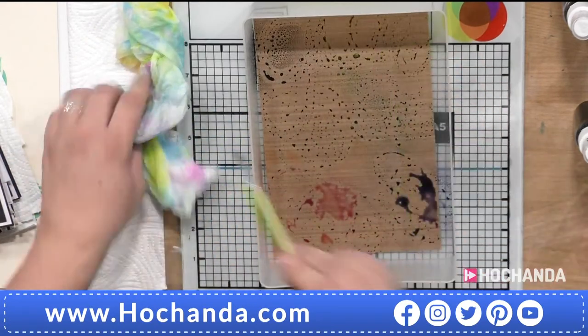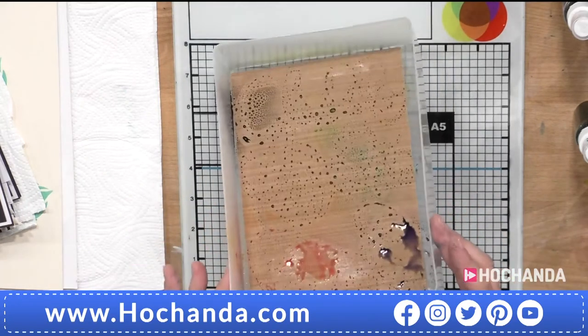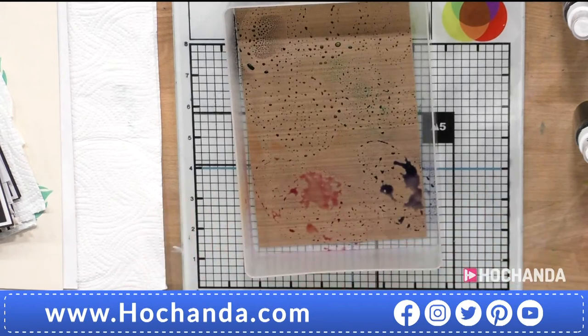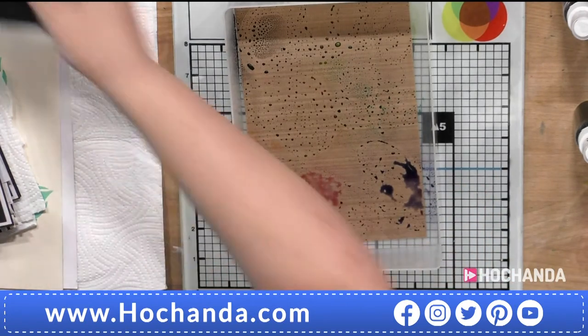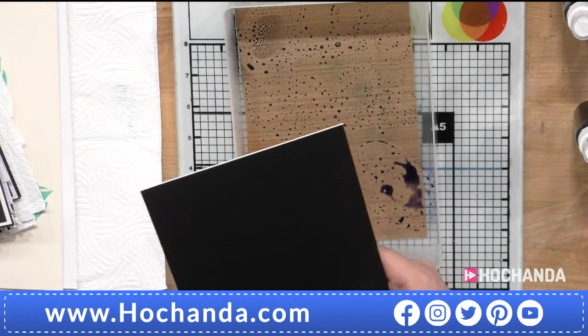So what I'm doing is I've just sprayed some of the copper infusions onto a Teflon type sheet. And then what I'm doing is the board, if you want to have a look at it, I've left it like that so you can have a look at it.